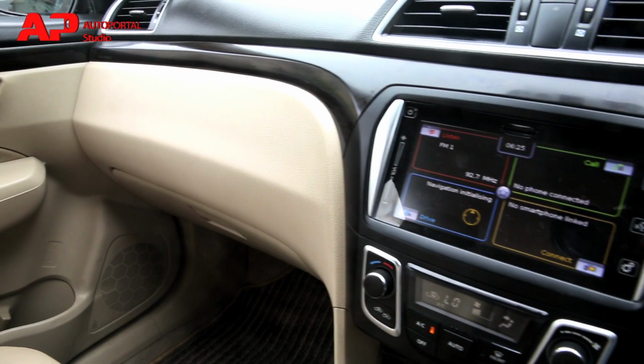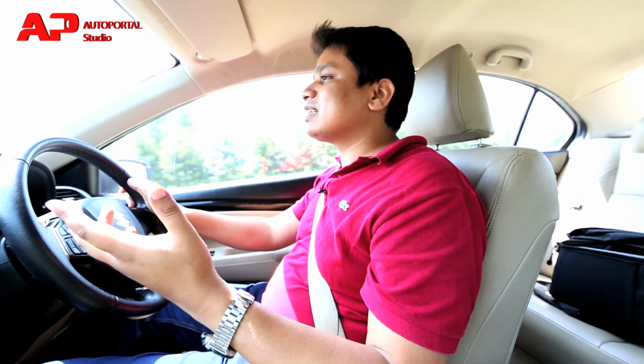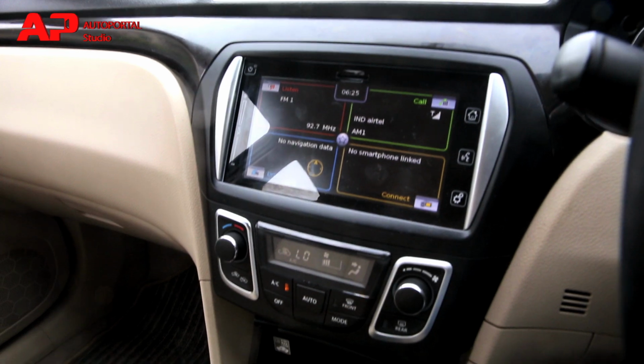One of the best parts about the ZXi Plus top-of-the-line version that I am driving is this 7-inch infotainment system, and I have to say that this is one of the best touchscreen systems that I have used ever on any car across any price point, largely because the resolution is very good, and even when the sun is really bright on the outside, it's a very legible and easy to operate system. And the other thing, of course, is that accessing the menus is a pretty smooth affair.